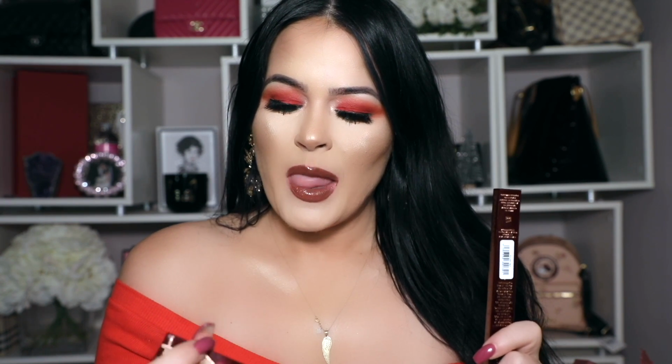So they also sent here the Pillow Talk lip liner. I absolutely love this. I actually have this, and I've been using it. I'm almost like used it all up. I'm down to like my little nub of it, but I absolutely love this. Thank you so much. And they sent another lip liner, and I love her lip liners, and I'm a lip liner junkie, and I absolutely love them.